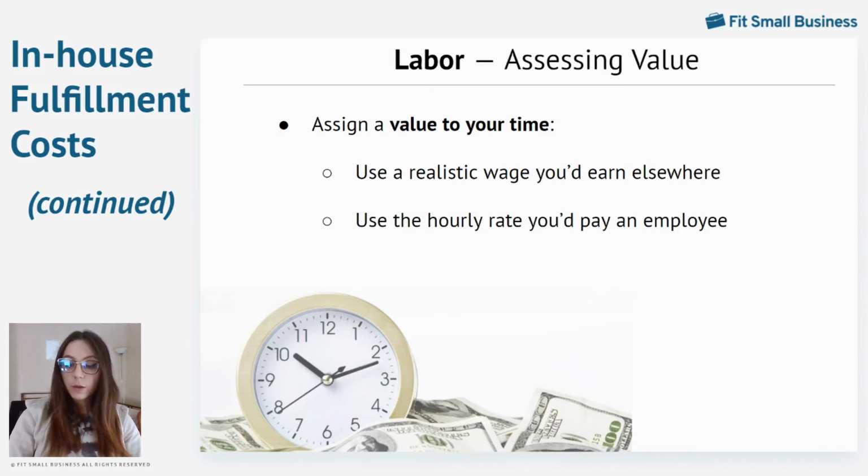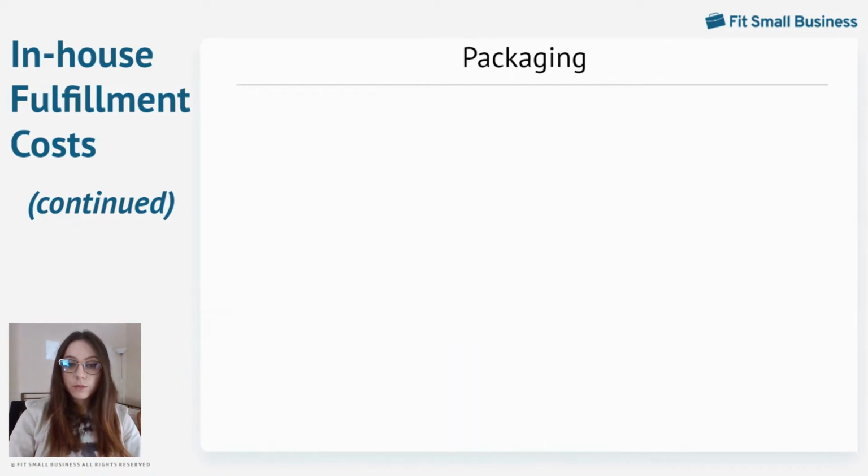So, as a fledgling small business, this is usually minimum wage labor on a part time basis. So, reference employment laws in your state and incorporate a buffer to cover payroll costs. A good rule of thumb is to tack on an additional 25 to 40% of the wage.